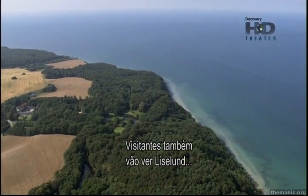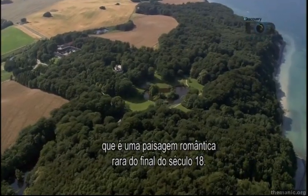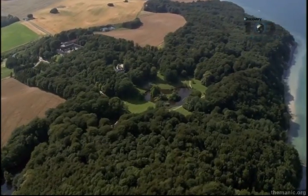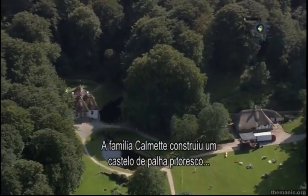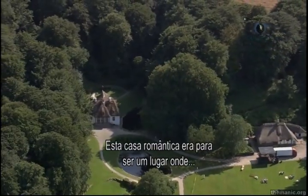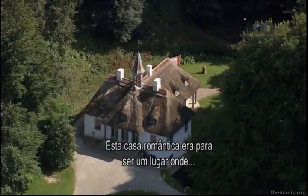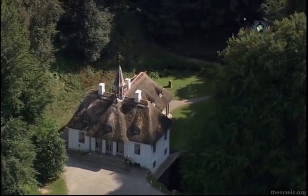Visitors also come to see Liselund in the woods above the cliffs, which is a rare romantic landscape from the late 18th century. The Calmette family built a small thatched picturesque castle in a neo-classical style. This romantic house was to be a place where the family could be as informal as the period allowed.